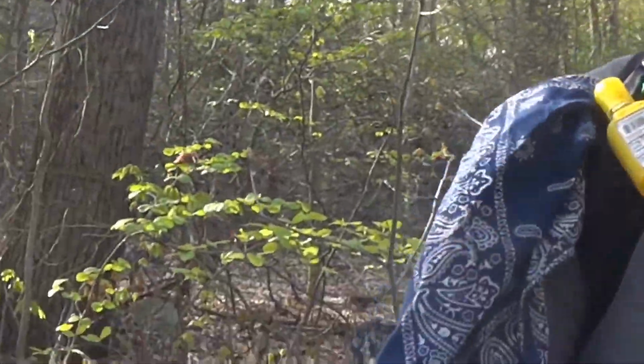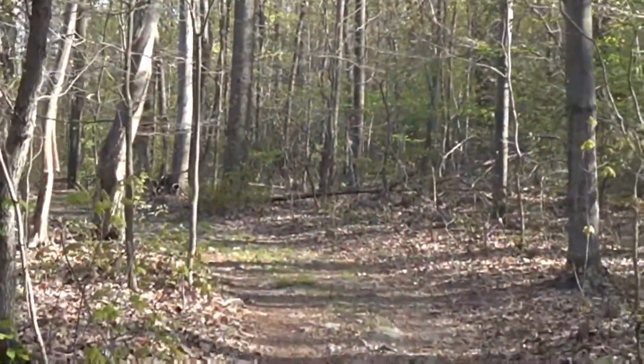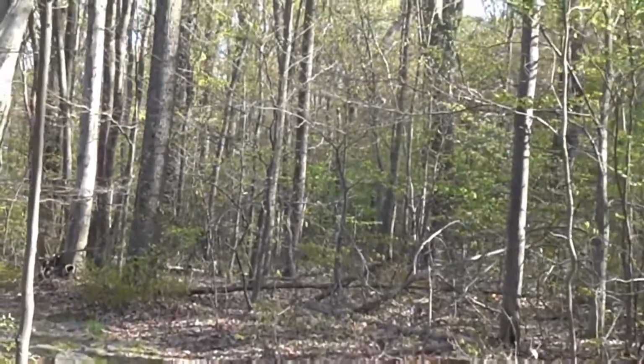Trail's been rocky, but nice and level. Even though it's rocky, it's actually not bad right now. But yeah, the trail's had a couple tiny climbs and a couple tiny downhills, but most of it's been pretty level.